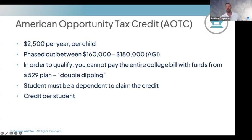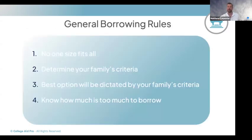If you disperse this 529 incorrectly, you'll be costing your family $2,500 a year. That's the headline that I'm not going to bore you guys with at the moment, but we will walk them through best practice there to make sure that they get that $2,500 a year. We're talking about $10,000 over the course of 4 years.